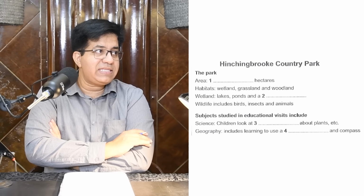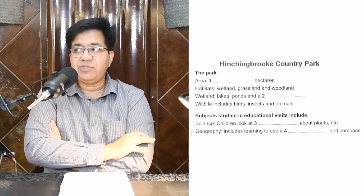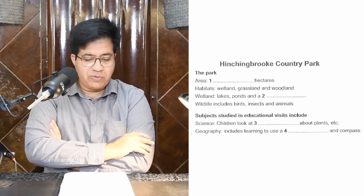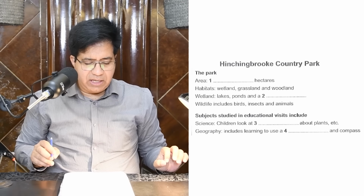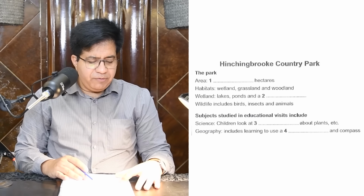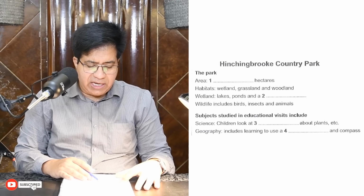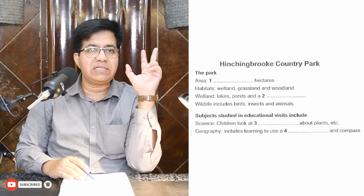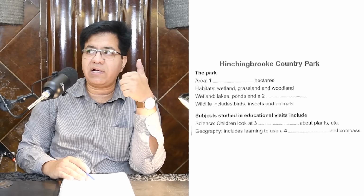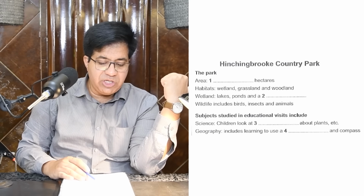Okay, they also collect and analyze data about the things they see. So look at and collect and analyze. What is the answer? The answer is data. Okay, they also collect and analyze data of the things that they see. So data will be the right answer. Question number 4, geography is the subject, includes learning to use a dash and compass. Two things. They will teach you how to use a compass, and before compass, whatever they say, that will be your answer.